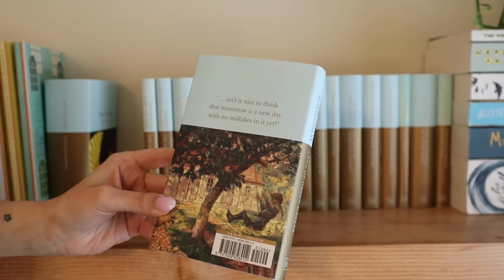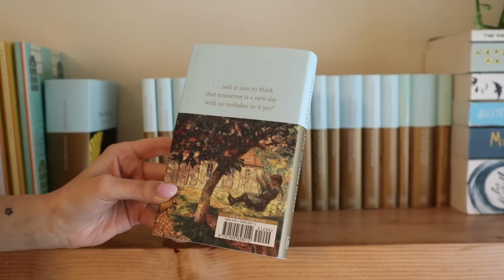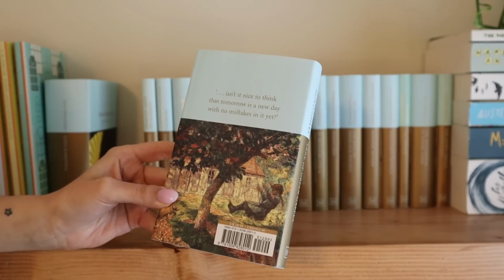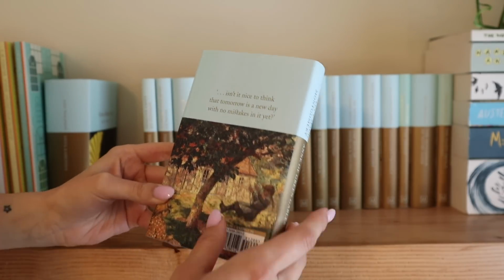On the back it says, "Isn't it nice to think that tomorrow is a new day with no mistakes in it yet?" And that is because Anne, throughout the whole first book and throughout the series, makes quite a few mistakes, but always learns from them in the end. And I love that they put that quote on the back.